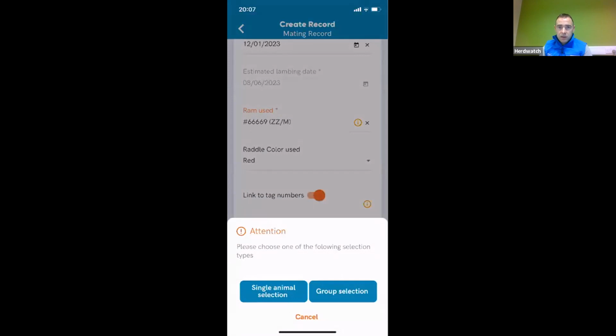And we can go look for a description next. So do you want to maybe describe what's going on here, Chris? So this is maybe where if you have an EID reader, it's very straightforward to record mating records or other information within Flockwatch itself. Yeah, so if you're connected with your EID reader, it allows you to use your reader to scan the ewes you want to put against this mating record, but then you have the option then as well for the group selection.